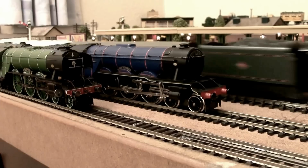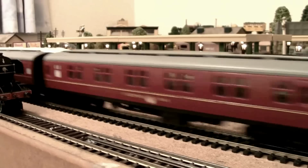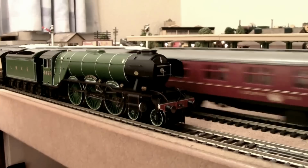Okay, the double header with the express blue and the good old Triang one creaking away there as they do. As you can obviously see, I put them all the same way again. Again, I'm just trying to be different each time, so it gives you some variations. So that's looking okay as far as I can tell you. Come on, apple green, 4472, Cornish Express coaches.